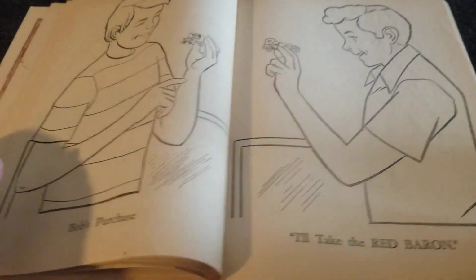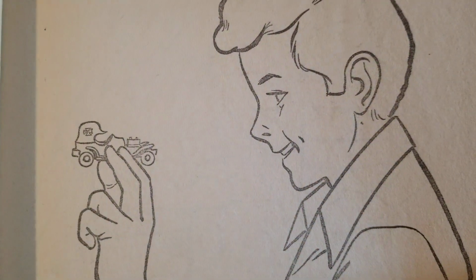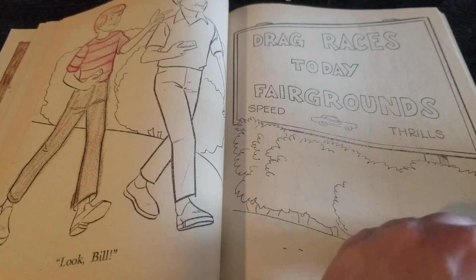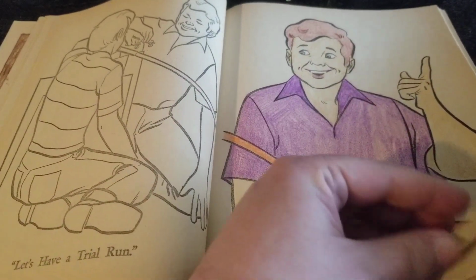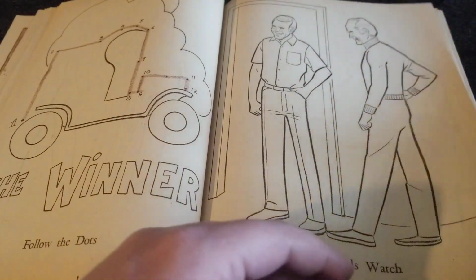So they go to, let's see what they got. Bob got the paddy wagon, and Bill took the Red Baron. Good choice. That's a good choice. So then on the way home, they walk by the fairgrounds and there's a drag race. They're like, oh. And so then they go home and they set up a race. Red Baron's taking the lead, but apparently the paddy wagon won.